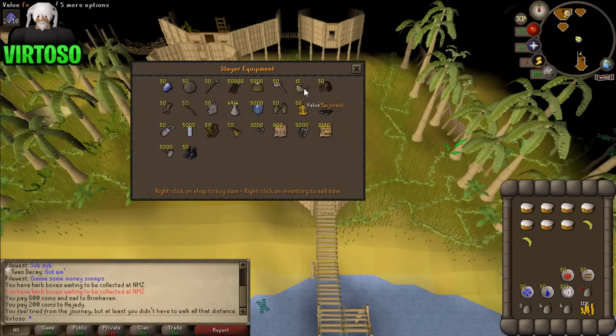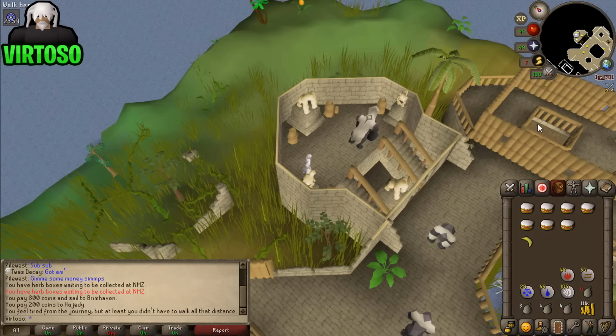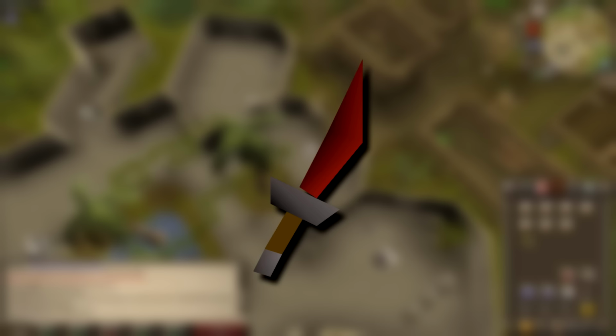Right, so I've made my way to Shiloh Village. Talking to my guy, Doradel, I'm going to buy one of these face masks. Now, the plan is I'm basically going to be going to Dust Devils with my Dragon Scimitar, which I'm going to go get now. The whole point being that Dust Devils drop a lot of nice alchables. They drop the Mystic, the Earth, Mystic Staffs, the Battle Staffs, easy 30k to 10k alchs. Also got Dragon Daggers, which I can use in the fight, and also alchs. That's going to be a really good source of money at this point.